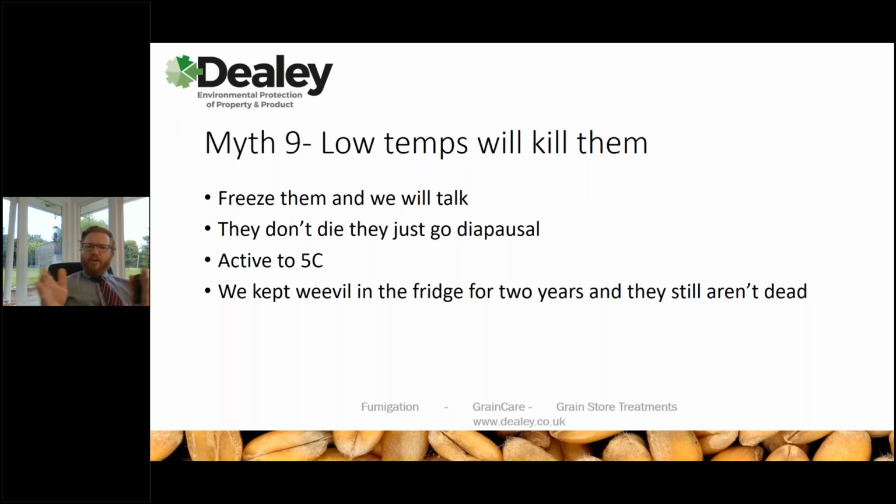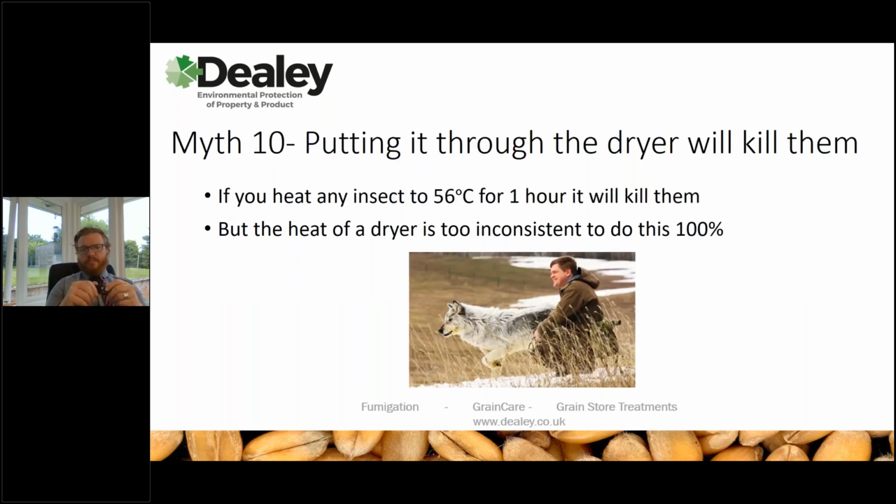If you go anything less than freezing, then they don't die, they just go diapausal. They fall asleep basically, and they're active down to about 5 degrees C. So you do have to get extremely cold for them to even go diapausal. So we've got some weevil in the fridge here. We've kept them there for 2 years. They're still not dead. They only live for a year, so they just go to sleep. They literally go completely moribund, and it's like they press pause on their life. So cryogenics are real. Go to the next slide, please.